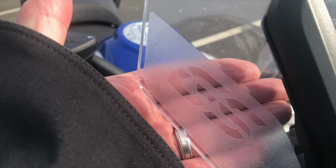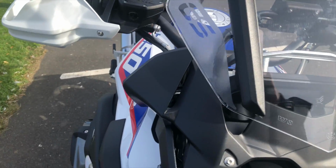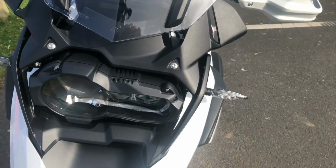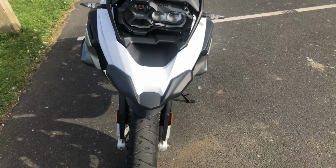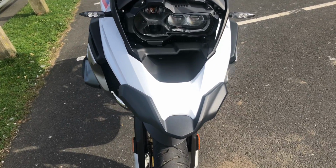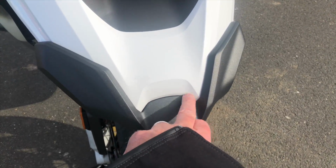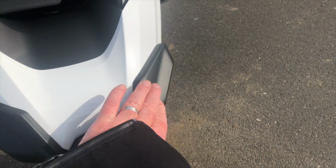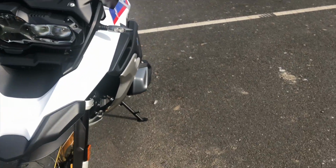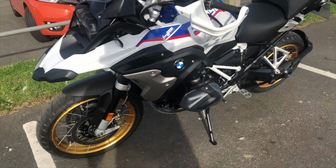In a new change, we have GS written, look, there, on the windscreen. I think that's a sticker. Yes, it is. LED lights is standard, and it's noticeable that the front piece has this extension on it. That's the white bit there is where it would normally come to, but there's this black extension on, which I quite like, because that's going to give you a little bit more cover. And a full front mudguard down by the wheel.